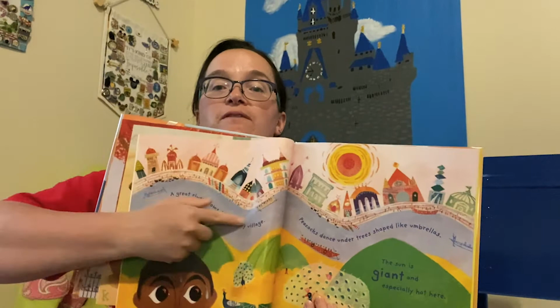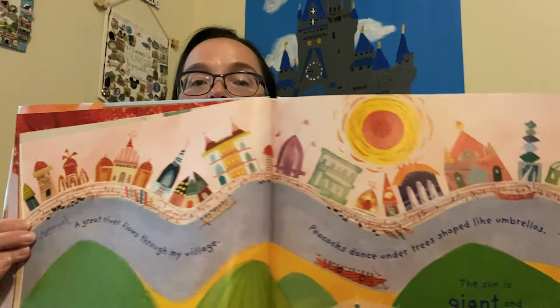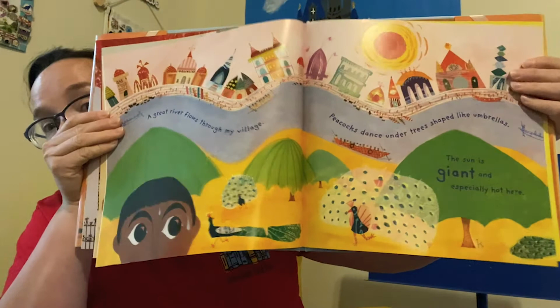Oh, Kailash says, a great river flows through my village. Peacocks dance under trees shaped like umbrellas. The sun is giant and especially hot here. Look at the river that runs through his village. There's his village up there with so many colors of houses. The sun, it's giant. Can you see the peacock? Oh yeah, right down here. Good job.